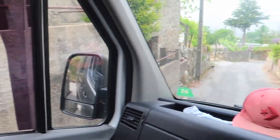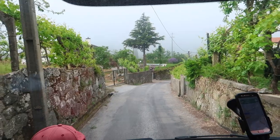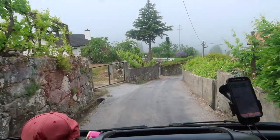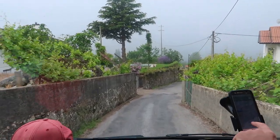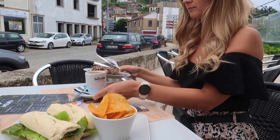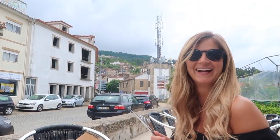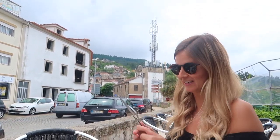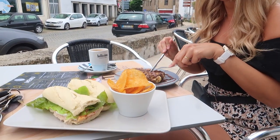It's a tight little road. It's bringing back memories of being stuck on a hairpin with three wheels on the ground in France. Little shot with the tower in the background. Birthday breakfast at 1:20. Oh, we've had a busy morning.